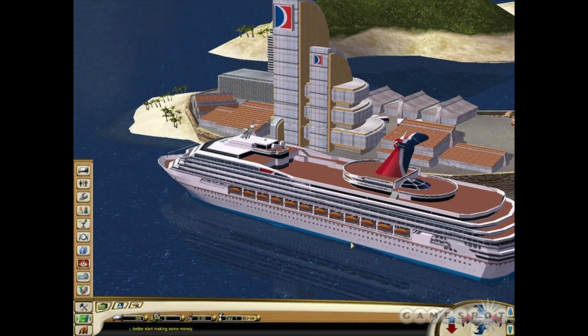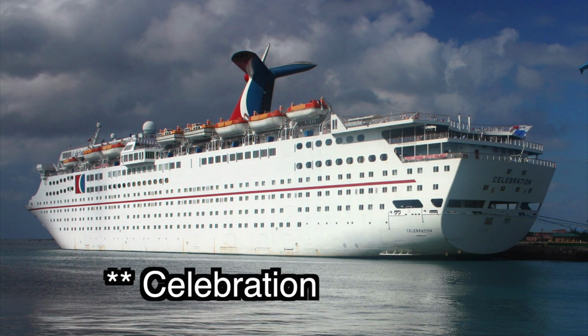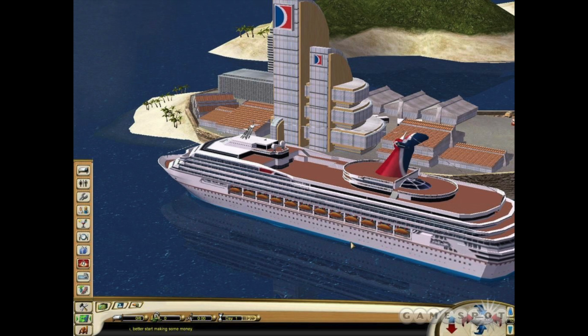You get to build up ships, kind of lay them out yourself. In the game, you would operate a little ferry boat and work your way up, and then you would eventually be able to purchase Carnival Holiday. Then you worked your way up to the Paradise, the Legend, and then the Conquest, which is one of the flagships of the fleet in 2005 when this game was launched. So really, really cool. I really loved playing that game.